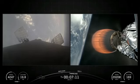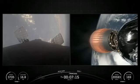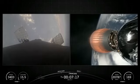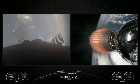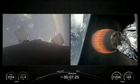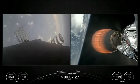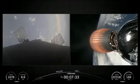Coming up in a couple moments, we will have the landing burn of the first stage. The landing burn is the final burn of the Falcon 9 booster used to reduce the remaining speed of the vehicle in order to allow for a soft touchdown on the drone ship. Now, this will be the 4th landing burn of this booster. As I mentioned earlier, this booster previously supported CRS-32.